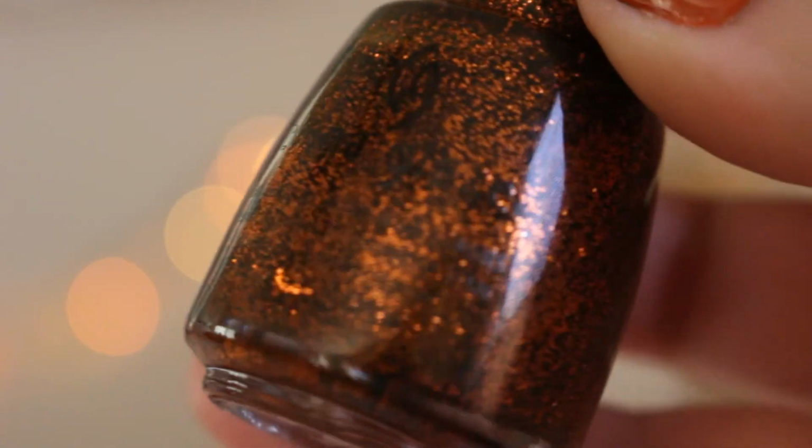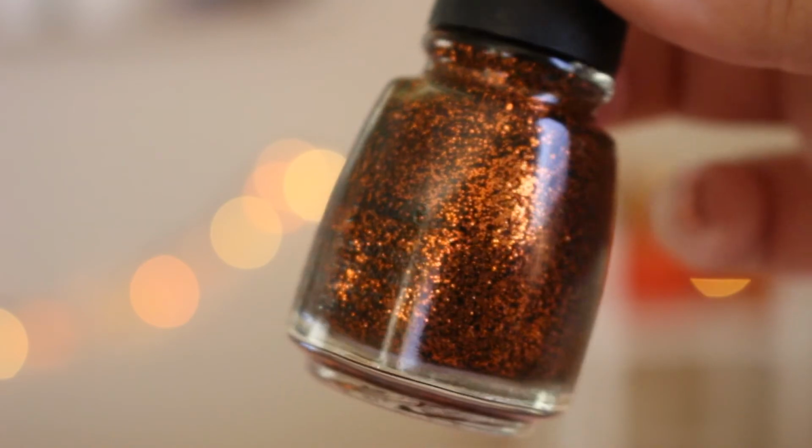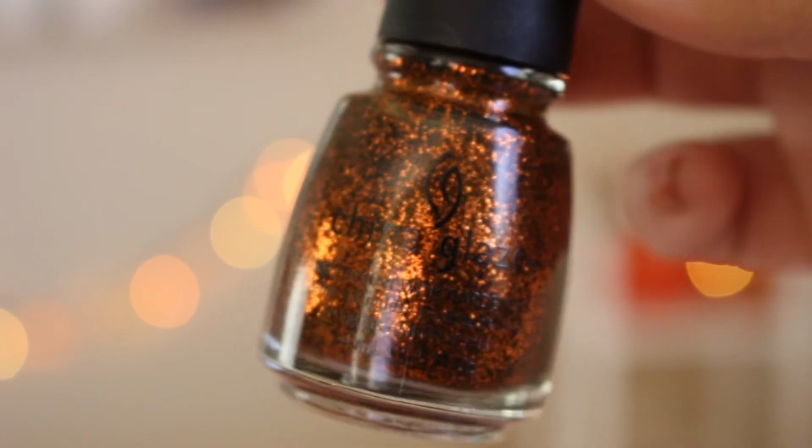So the next polish I want to talk about is another one from the China Glaze Awakening collection, and it is Acre Body. This is just a dark orange glitter in a black base. And if you try to wear it on its own, it's going to take you, I think, at least 3 coats or even more. But I wore just 2 coats over Sally Hansen's Clay as a topper, and it looked amazing. Super glittery, super Halloweeny.